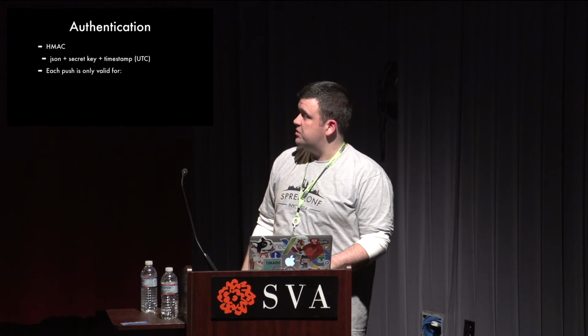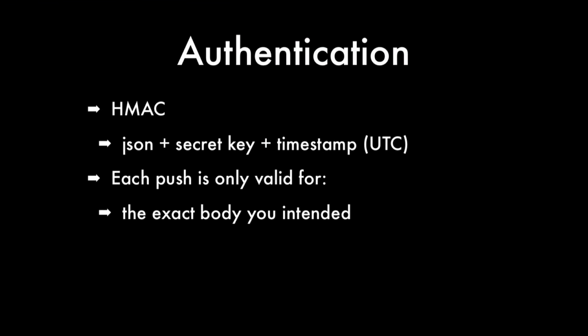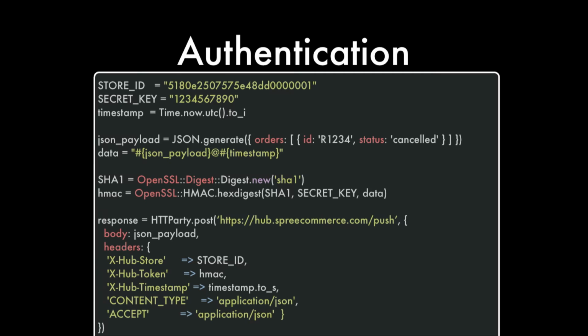So it's a very, very secure system, because that's the gateway to the whole system, so it needs to be secure. So like I said, each push is only valid for the body you intended and for a small time window. Here's a quick Ruby implementation of how you might do that.